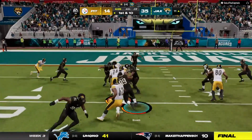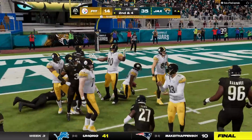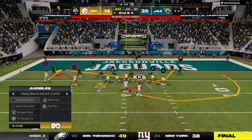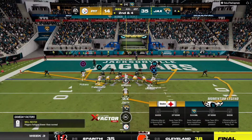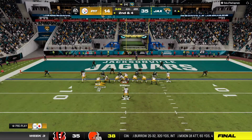An option handoff given to Harris. A good display of power, but it will only get him just inside the 5 to the 4. And quickly, they get to the line. Now they'll audible to something else. Brings up 2nd and 4. Clock, 10.